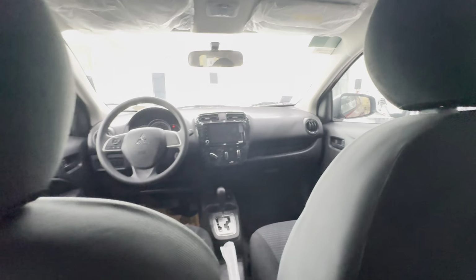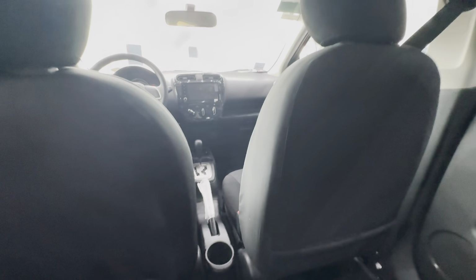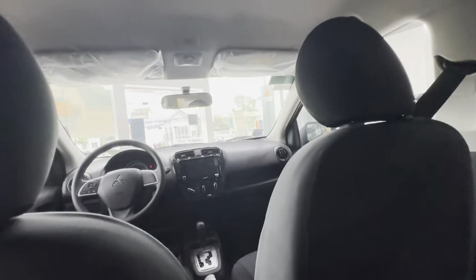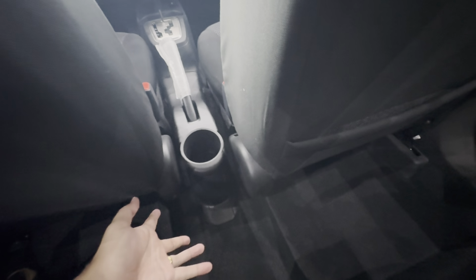Alright, so welcome to your second row of the Mitsubishi Mirage G4 GLX. This is how your dashboard looks like from the second row. What do you think, guys? So far, this is really a great car, honestly. For the price, this is gonna be really good enough. So like I said, the cup holder is there. You don't have any USB port, you don't have an AC vent. That's what you have here on the second row.